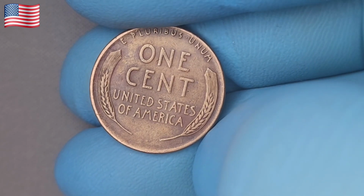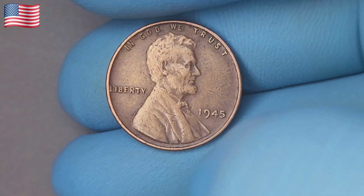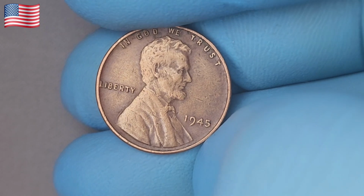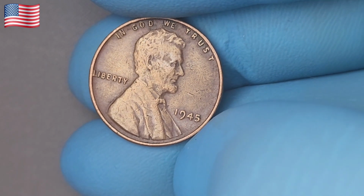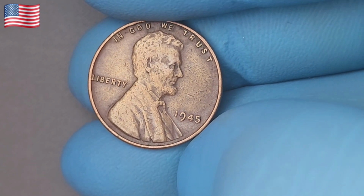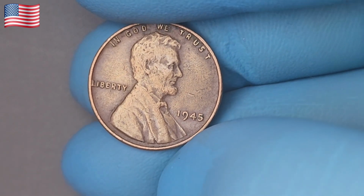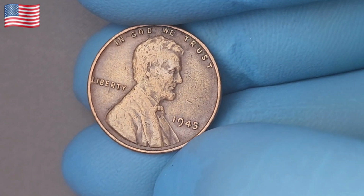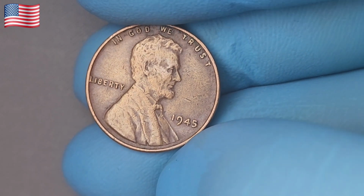So how do you spot a valuable 1945 penny? Start by checking the mint mark, located just under the year on the obverse. If there's no mint mark, it was minted in Philadelphia. A D means Denver and an S means San Francisco. All three mints produced 1945 wheat pennies, with Philadelphia leading the way at over 1 billion coins. But as any collector knows, mintage numbers are only half the story. You want to look for errors. And this is where things get interesting.